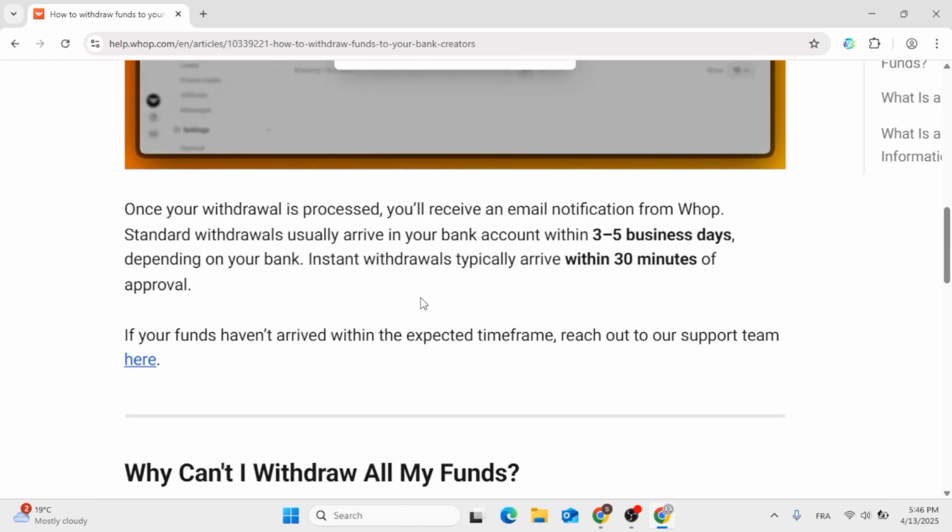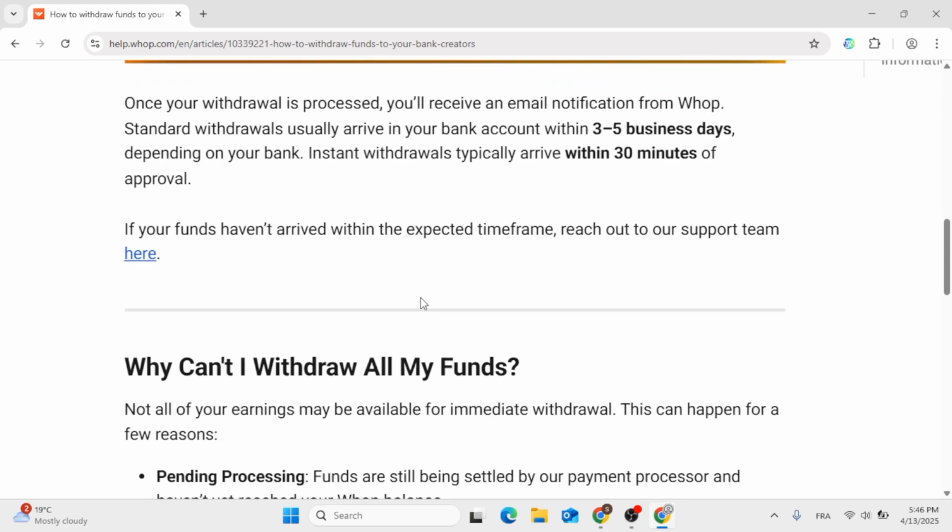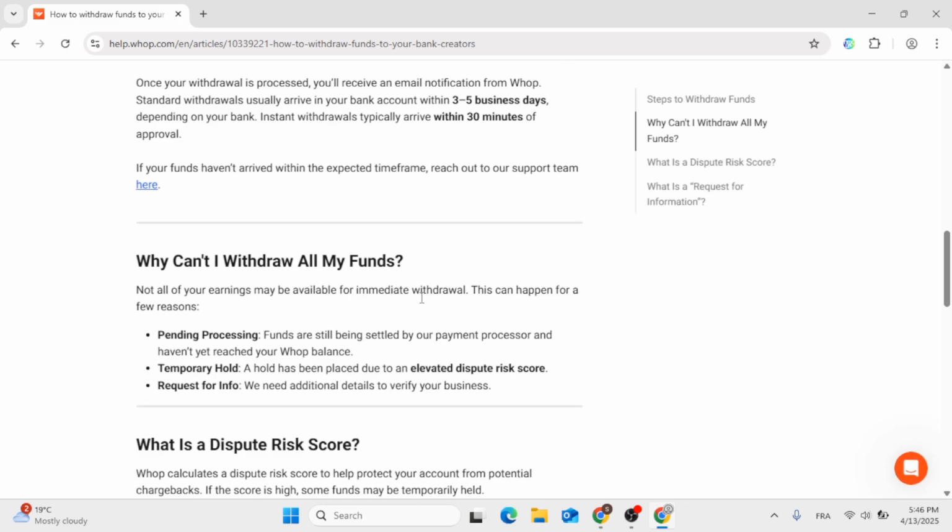Once the withdrawal is processed, you will receive an email notification that withdrawals usually arrive in your bank within 3 to 5 business days. Instant withdrawals typically arrive within 30 minutes of withdrawal.